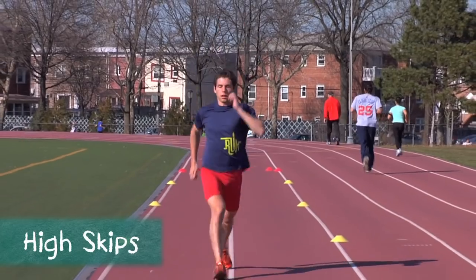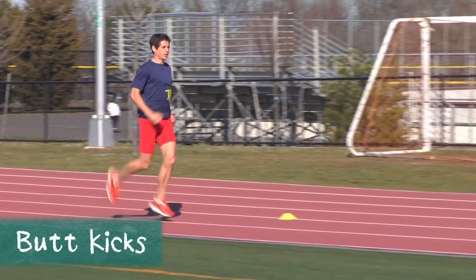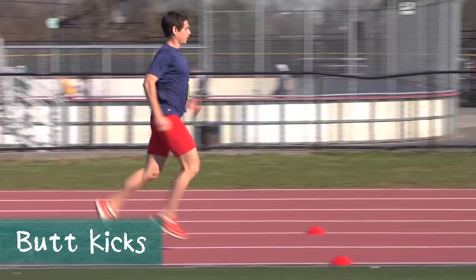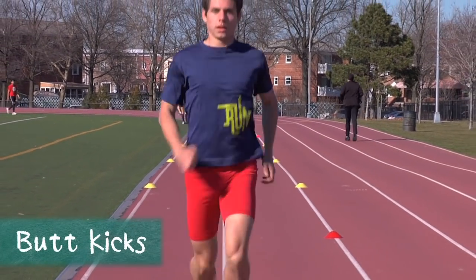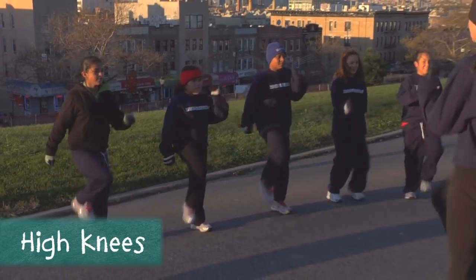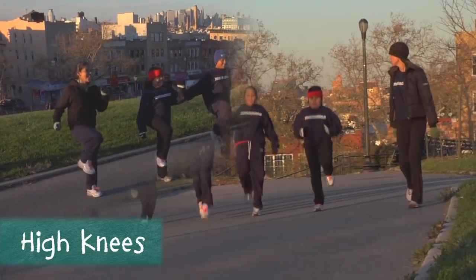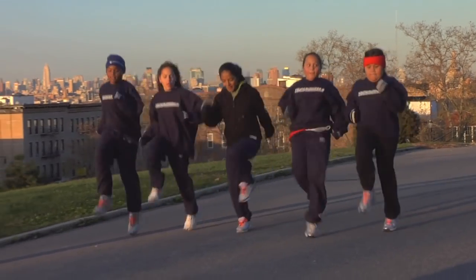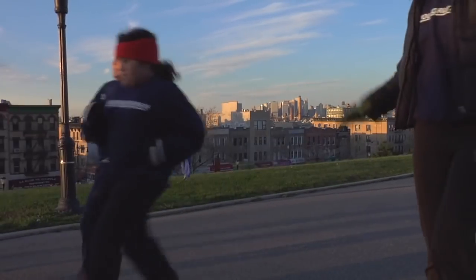Form drills like these also isolate and exaggerate the movements of the running stride in order to build the strength, power, and efficient neuromuscular reactions needed for each component of running. This enables the body to sustain good form over longer periods of time. For example, the high knees exercise exaggerates the knee lift in running to develop the muscular strength and quick action that make good knee lift sustainable. You'll find this and other exercises in the form section of A Running Start.